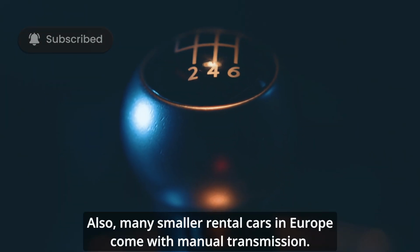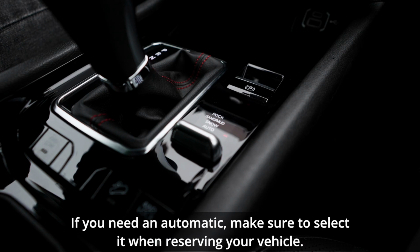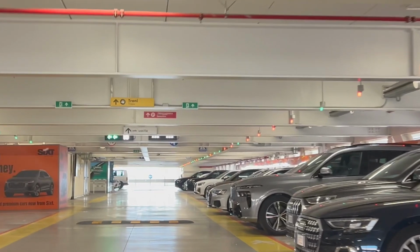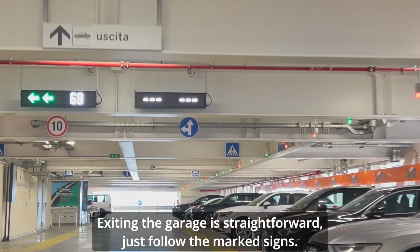Also, many smaller rental cars in Europe come with manual transmission. If you need an automatic, make sure to select it when reserving your vehicle. Exiting the garage is straightforward. Just follow the marked signs.